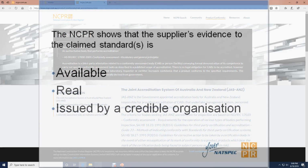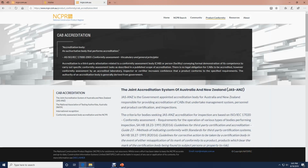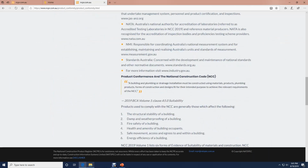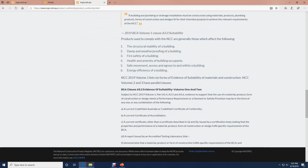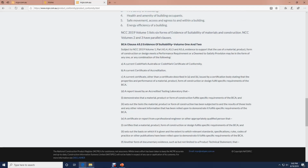Products that have gone through the NCPR authentication process are shown to have conformity evidence to relevant international or Australian standards. In the NCPR, we also educate the industry in general product conformity information, which is under product conformity. In this section, we highlight the NCC evidence of suitability clauses. All this information underpins the principle of this NCPR initiative.